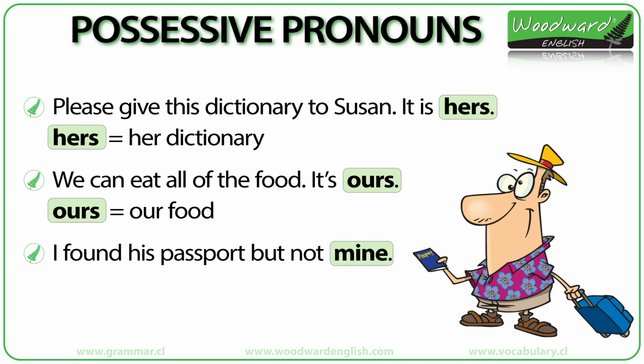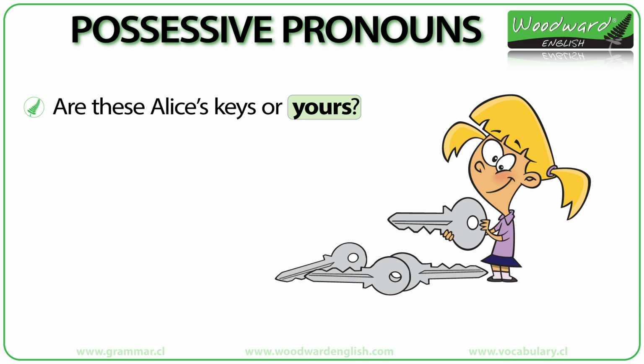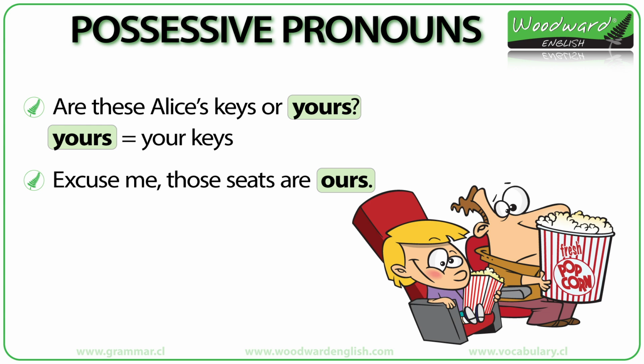I found his passport, but not mine. What does mine refer to? In this case, mine means my passport. Are these Alice's keys or yours? What does yours refer to? In this case, yours refers to your keys. Excuse me, those seats are ours. What does ours refer to? In this case, ours refers to our seats.